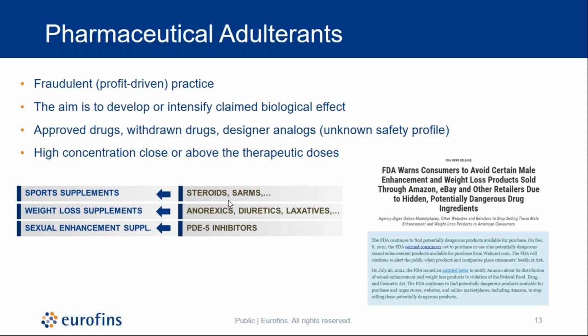So obviously, anabolic steroids or SARMs, which stand for selective androgen receptor modulators. Weight loss products would be spiked with anorectic drugs, diuretics, or laxatives, and sexual enhancement products would be spiked with PDE5 inhibitors, compounds such as tadalafil, sildenafil, etc. This problem is being recognized by the US FDA, and they are looking into it in detail, testing dietary supplements sold over the counter and also online.